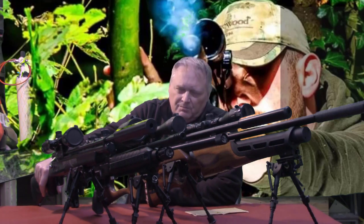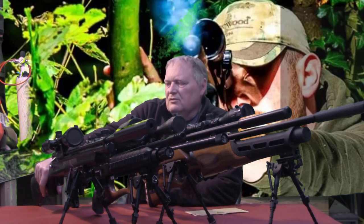And if you're into hunting, if you want that extra knockdown power, if you think back to when I was hitting the reactive targets, it really thumped them hard. So it does retain energy more down range than what a pellet would. It don't drop off so quick in power.